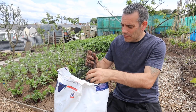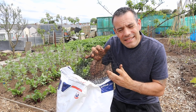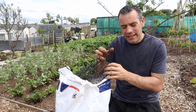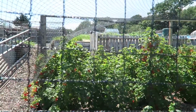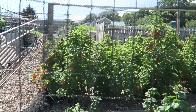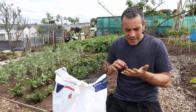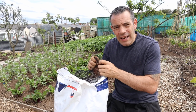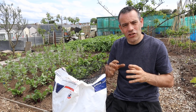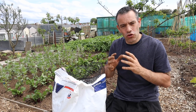Now, with this type of netting, although the netting can be used in a diamond shape, if you actually tension it properly, then it will turn into a square, and that's how this netting should be utilized. It should be squares going up the framework, not in diamond shape. Now, when you get it, if you put it as a diamond, then it's not tensioned enough, and there's a danger that birds will get caught in it because the netting will be loose enough to trap those birds.